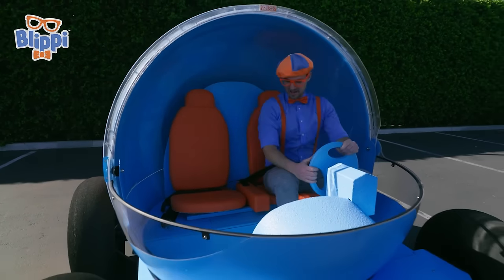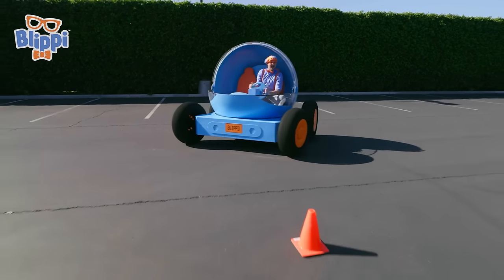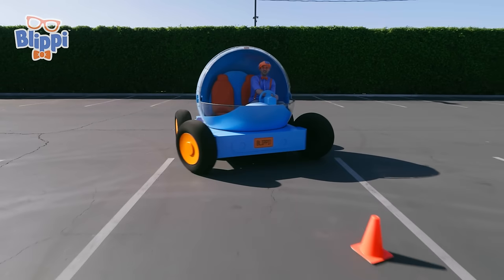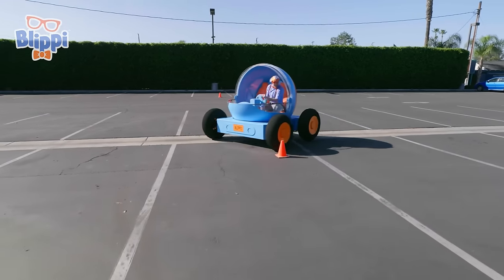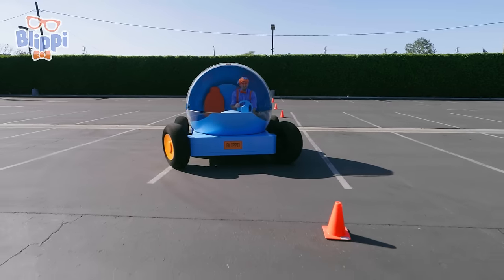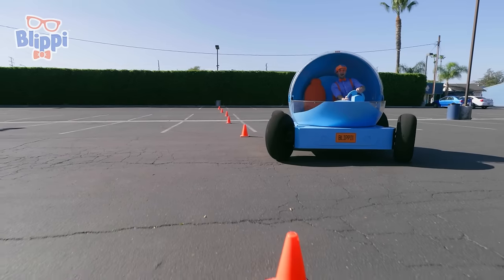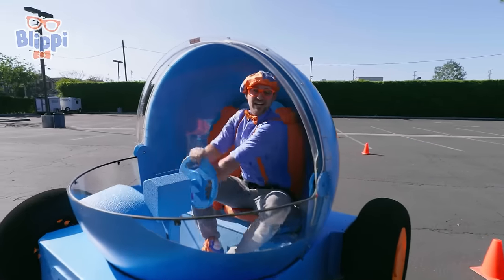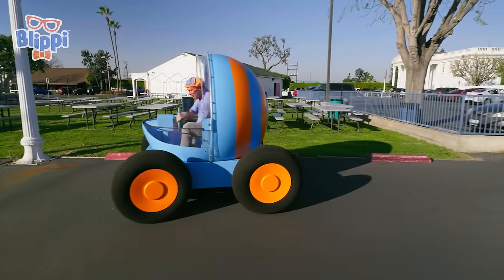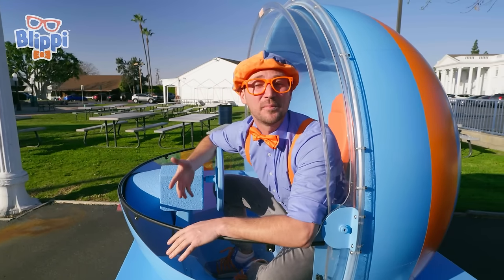Let's try this again. 3, 2, 1, go! Yeah! Woohoo! Whoa! We're doing it! Oh! Whoa! This is a close one! Oh! Whoa! Yeah! We did it! Good job! That was awesome! Woohoo! Yeah! Off-road capabilities! Wow! Isn't the Blippi Mobile awesome?